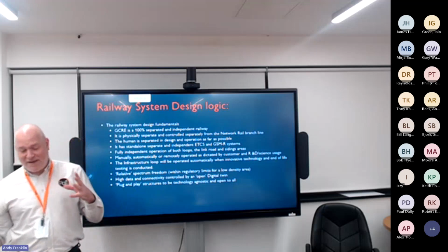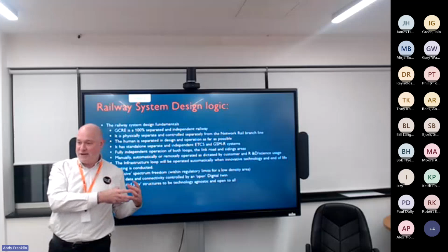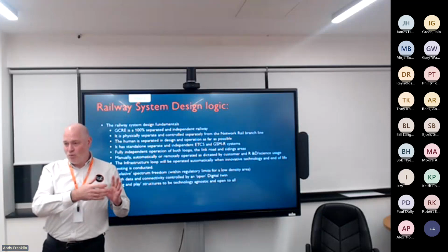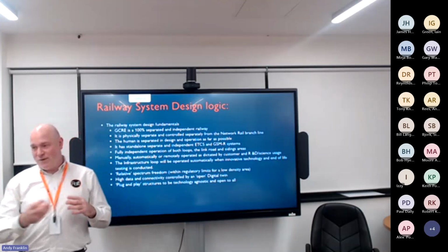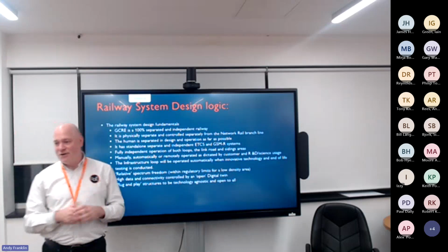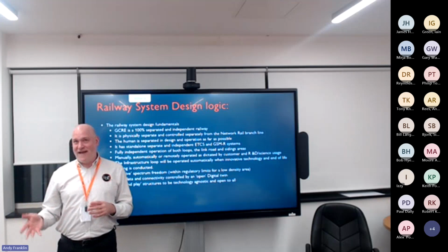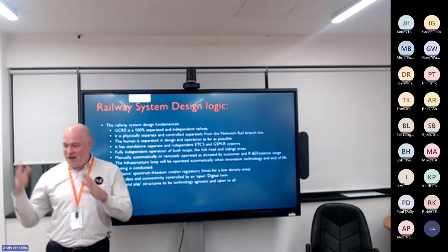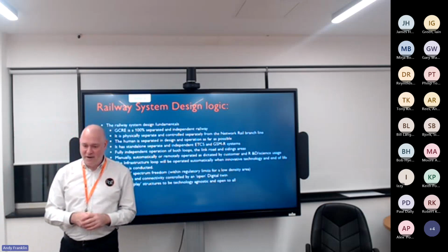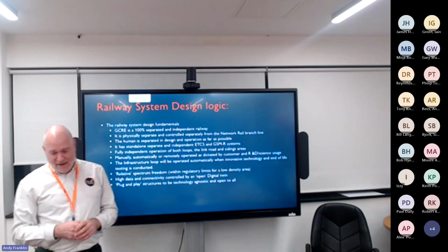But our fundamental logic is we are a completely separated railway. Yes, we have a physical connection back to Network Rail, but we've isolated that with controls and with signal principles. So apart from the rails that join through, we are two completely independent systems. The only other equivalent to that is we will hang off the GSMR network so that we can control, but we will still operate in isolation within that. So it's physically separate and controlled separately.